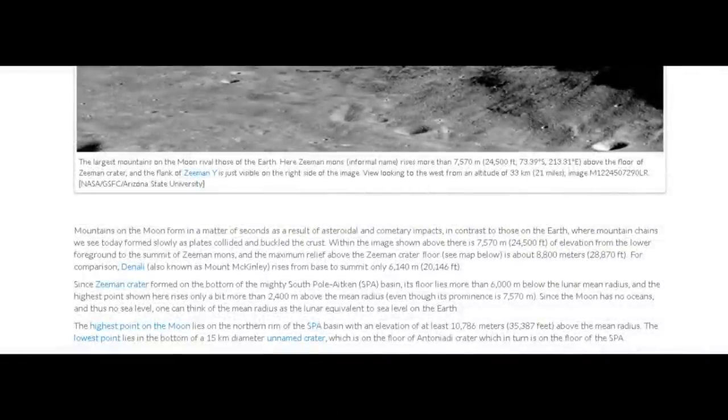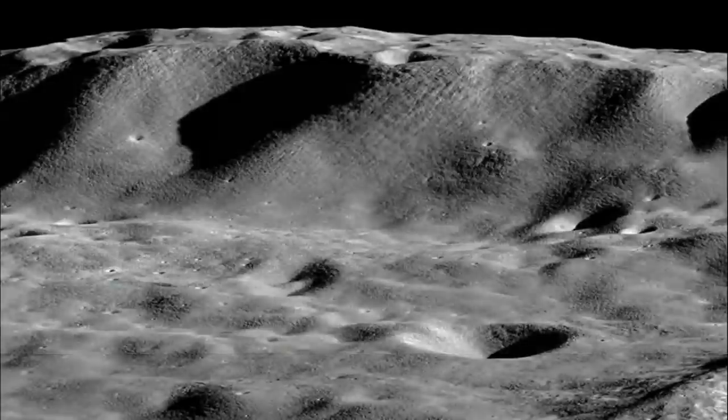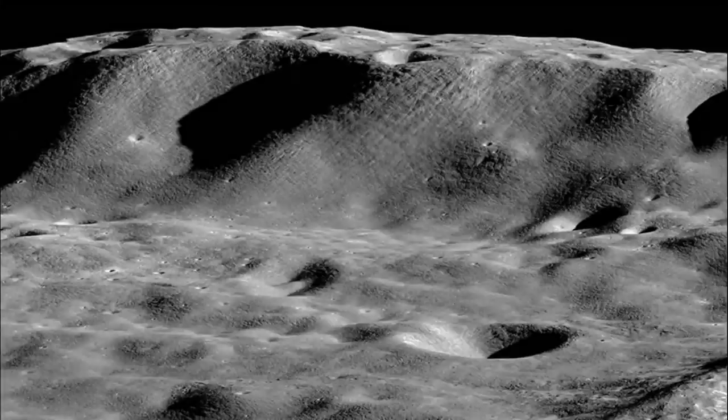It says below the image here, the largest mountains on the moon rival those of the Earth. Here, Zeeman Mons, informal name, rises more than 24,500 feet above the floor of the Zeeman crater, and the flank of Zeeman Y is just visible to the right side of the image. View looking to the west from an altitude of 21 miles.